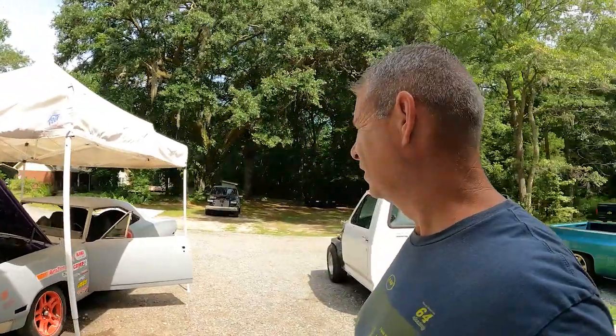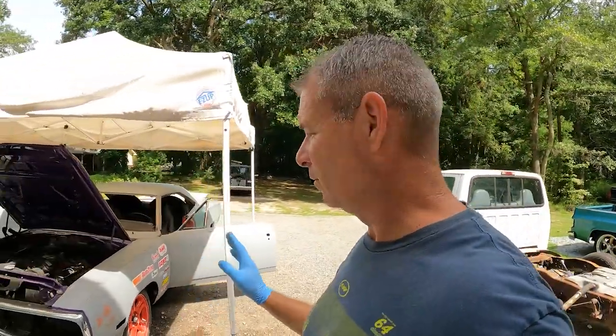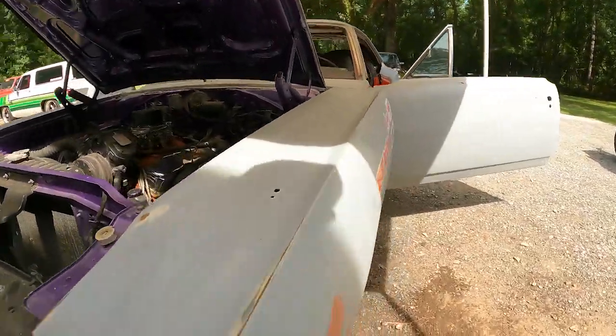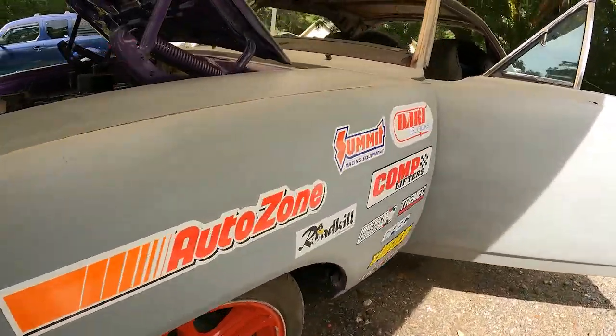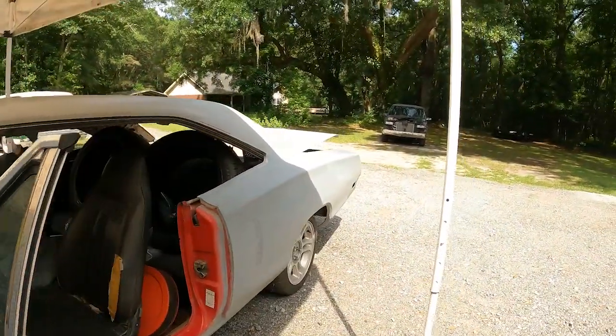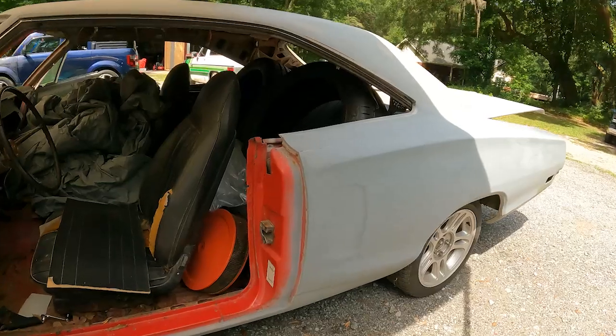So it's been sitting in this primer for a long time. I'm to the point where if you look really close, it's starting to crack up. So we're gonna have to sand all this off, unfortunately. But we've got a really solid car to start with. You can see he added quarter panels.